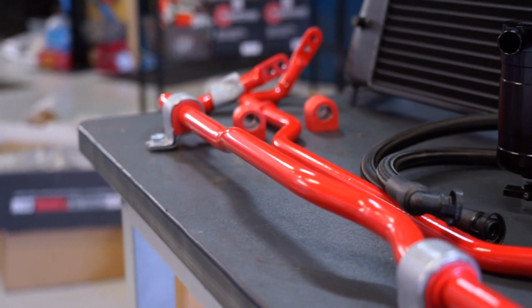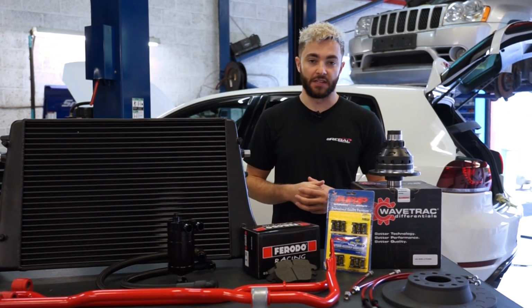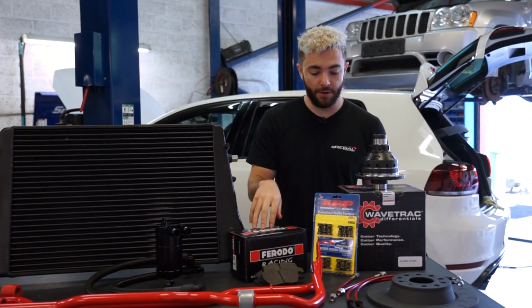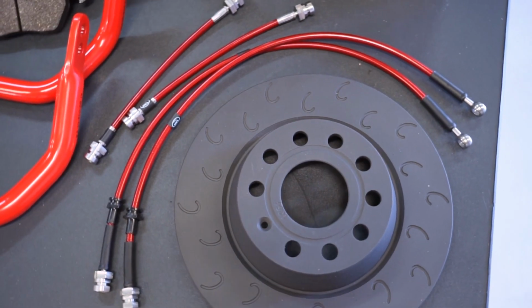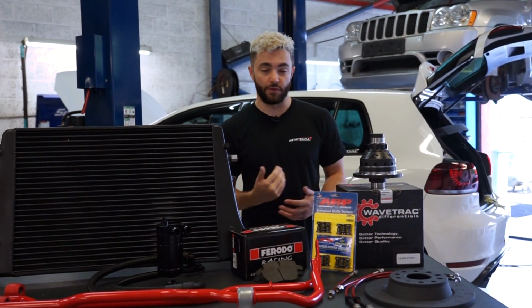We've got the Eibach adjustable anti-roll bars, so reduce the body roll a little bit. It doesn't interfere with the ride quality of the car. We've got some DS2500 brake pads, so that will improve the braking power. Some HEL brake lines, so that will improve the pedal feel of the car. And then some customer supplied brake discs as well. So that's going to upgrade the brakes quite a lot on this car, sort of for fast road use.